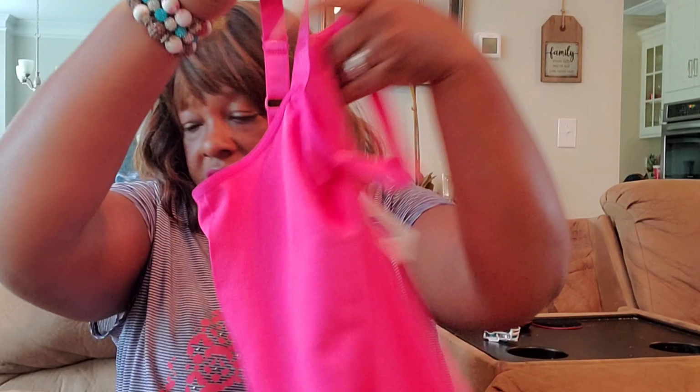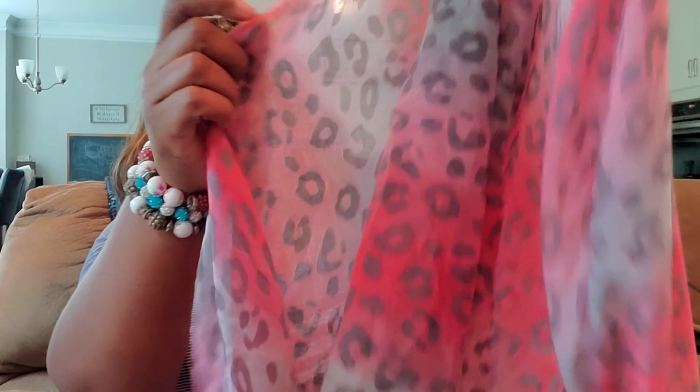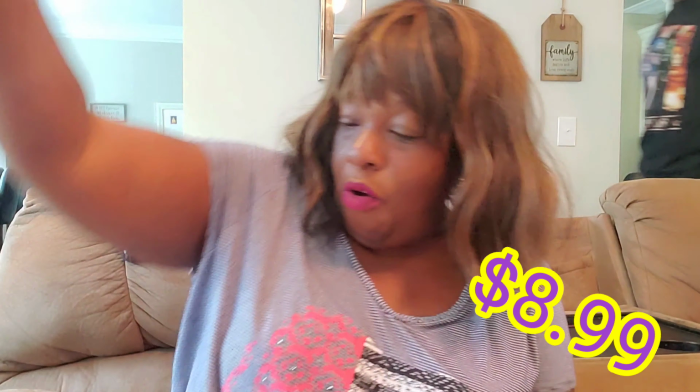Everyone needs a good tank top, $5.99. Just a little tank top to go underneath. Y'all know I love my shawls. So it's a cape with sleeves, and that's $14.99. The kimono wasn't $14. The kimono was $8.99. Oh my God, that's perfect.